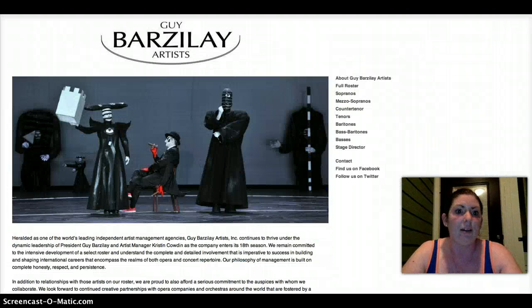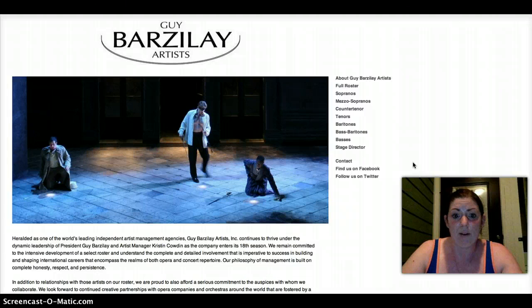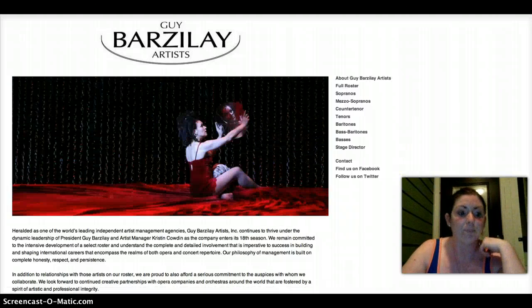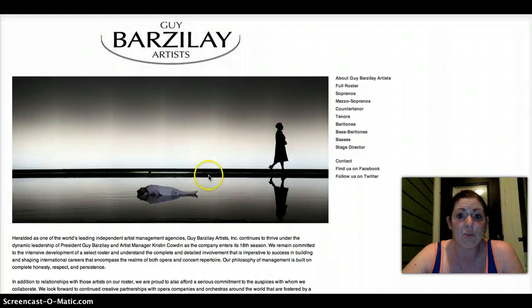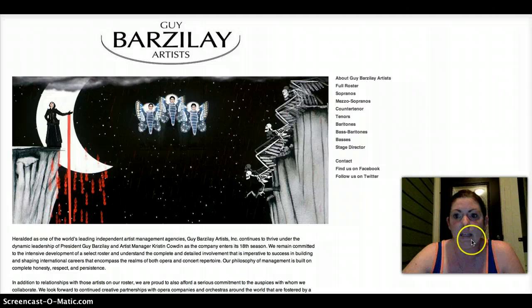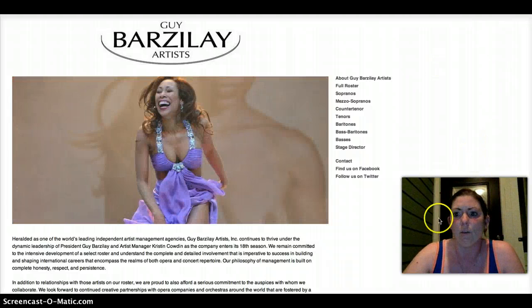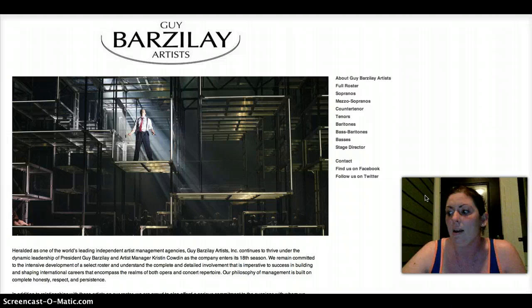Checking out Guy Barzilay Artists, this website is filled with all kinds of confusion. The layout itself, it's left justified for no apparent reason. And it might be helpful to include some relevant content to the right because you can just see this whole area right here is missing, and this doesn't even capture all of it. I've got some of it cut off from the site itself, so there's just this big white spot over here with nothing going on. The layout itself is confusing.